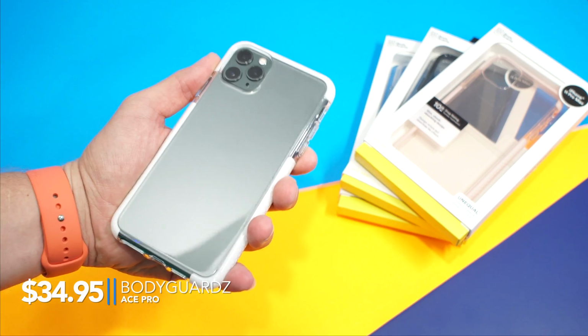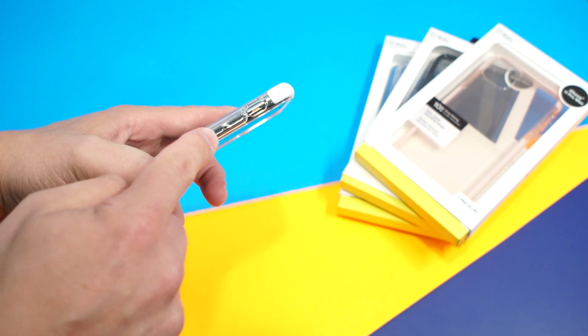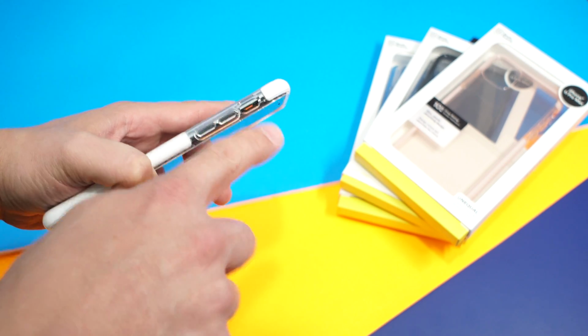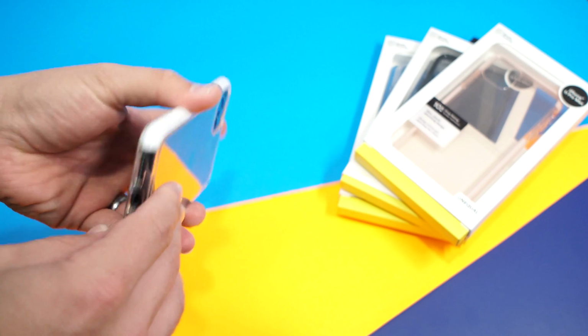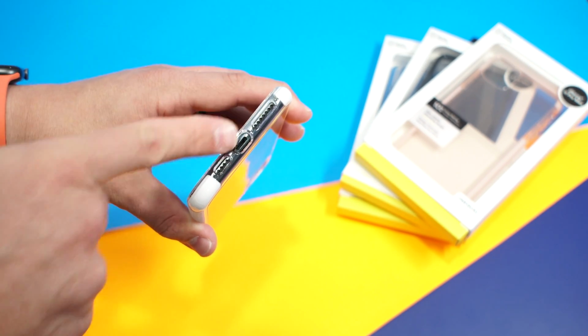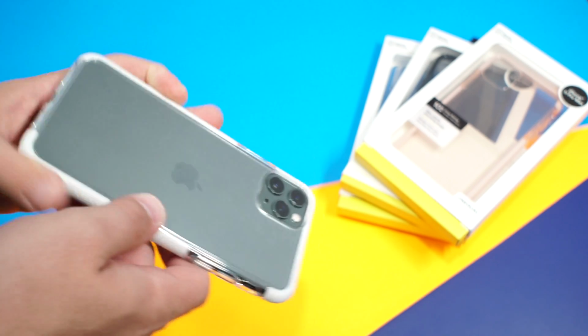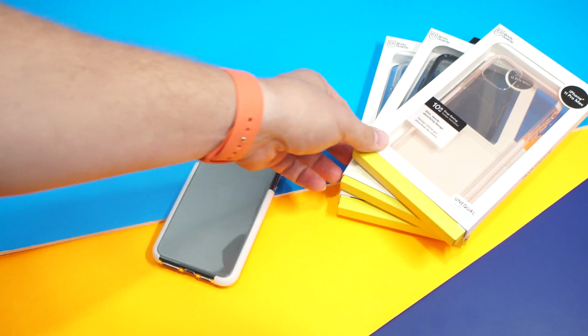This is the Bodyguards Ace Pro. It's a $34.95 case for the iPhone 11 Pro, 11 Pro Max. We have button bump outs, we have a volume rocker switch, and there's a variety of different colors that we get. Unlike the other model that I just showed you, this one has openings at the bottom for all of the cutouts. This one is clear with a white bumper protection on the side.